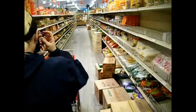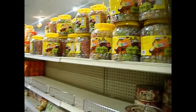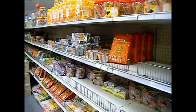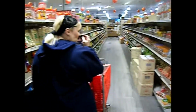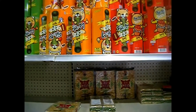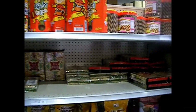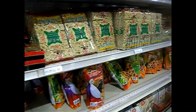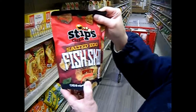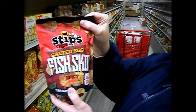And Brother Cowboy's favorite owl, the sweet tooth owl. Here's one for y'all. Salted egg fish skin. Yum, yum.